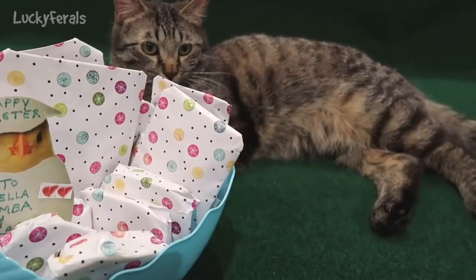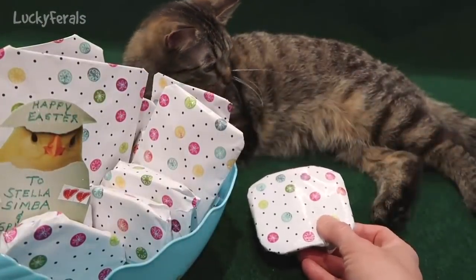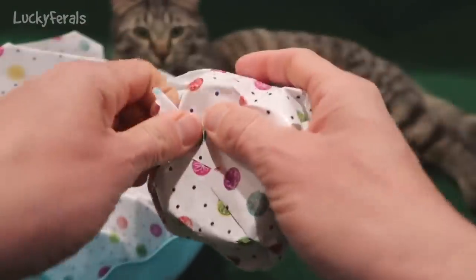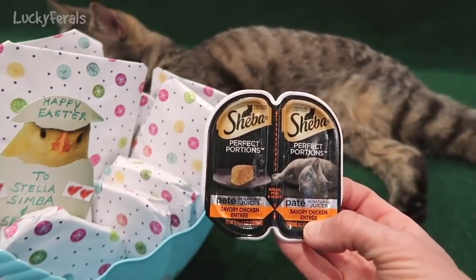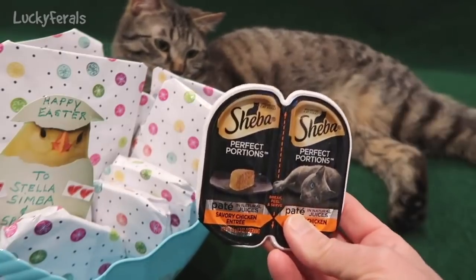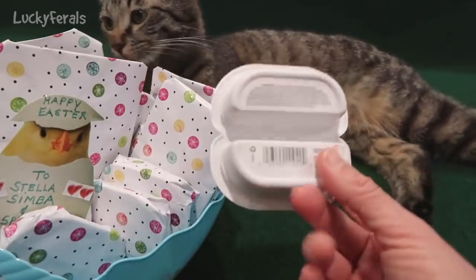What do you want to open next, Simba? Want to open this one? What do you think that's going to be? It's a Sheba Perfect Portion Savory Chicken Entree. They love Sheba's Savory Chicken Entree Pate. I give this to them as like a treat. I'll open up one of these portions and I'll split that in three, and then they have that as like a snack.